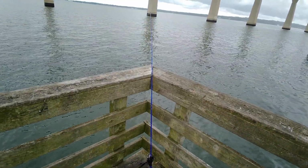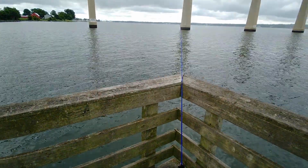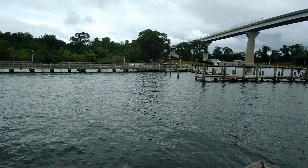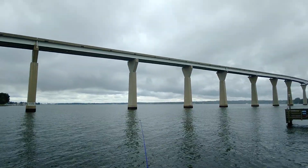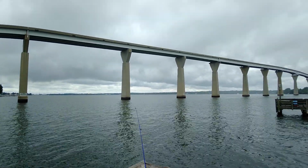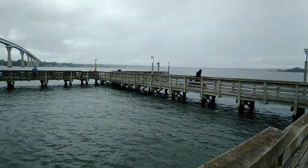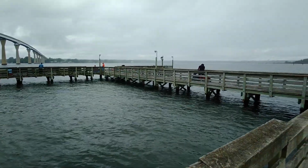Just feeling some small nibbles on the line, but nothing to talk about. All right. There's a plane going by. It's starting to rain right now, but it's very light. It's just sprinkling. Nothing to talk about.